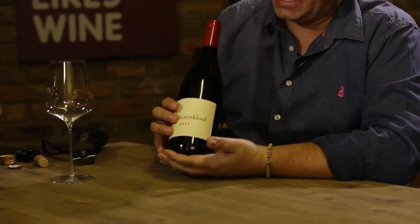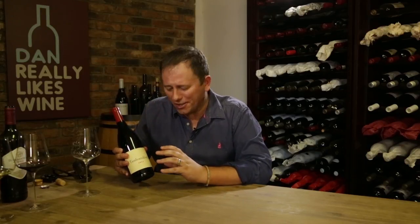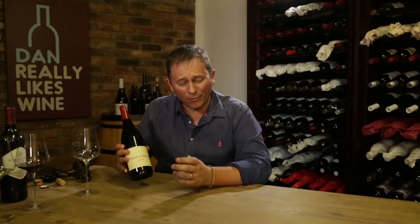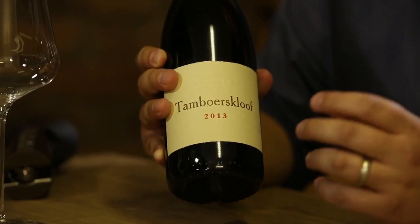And then a wine I'm almost reluctant to share with you because I feel like there's a small group of us who know this and we want to keep it a secret because it is exceptional. I've had this time and again when I've found it on wine lists, and that's not very often. It is the Tamboerskloof Syrah.